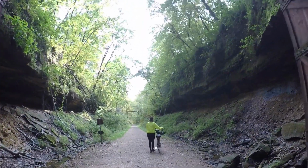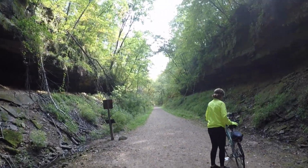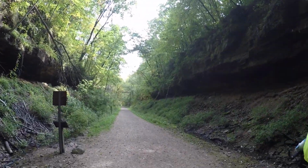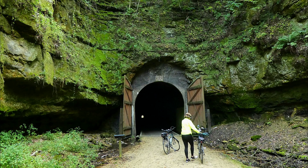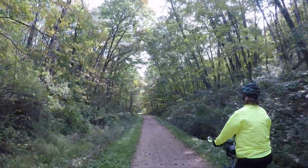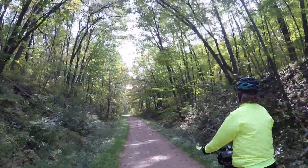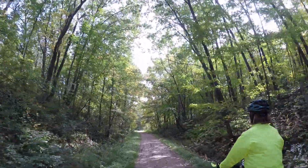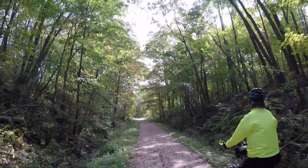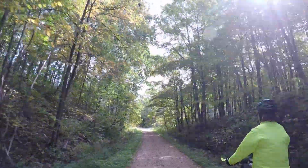Getting out of the tunnel, removing our headlamps and getting ready to ride again. You can see what I think is a watering station for the train. All set and ready to go again. We're riding. You can tell it's kind of a cool morning, as I said in the opening. Have our jackets on, our ear bands, our gloves. I think it was down to high 30s overnight.